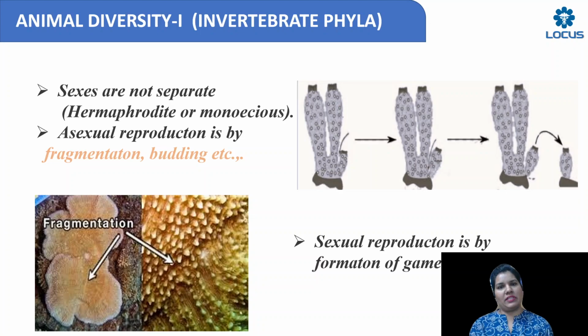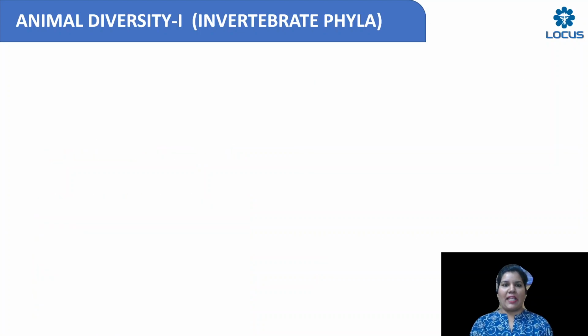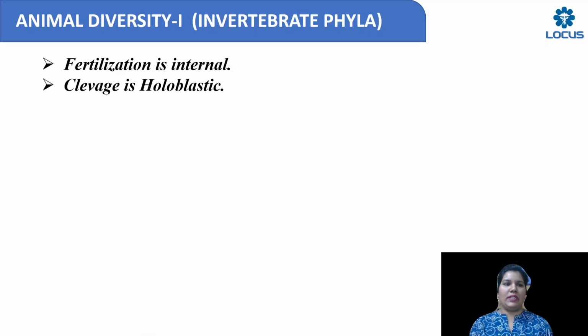Then what about sexual reproduction? Sexual reproduction is by formation of gametes, that is male and female gametes. If we're talking about male gametes, sperms are formed, or female gametes, eggs are formed, and then fertilization of sperm and egg would take place. Now, how will this fertilization happen? Fertilization happens internally, that means inside the organism. Now, as you all know, fertilization is of two types, external and internal fertilization. If fertilization is happening within the body of the organism, you would call it internal. If it is happening outside the body of the organism, like outside in the water, if water is the medium, you call it external fertilization. So in poriferans, usually you would see internal fertilization.